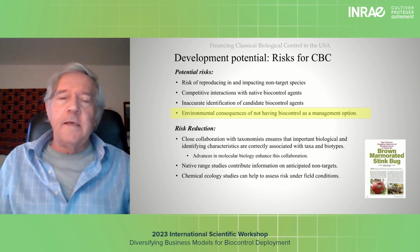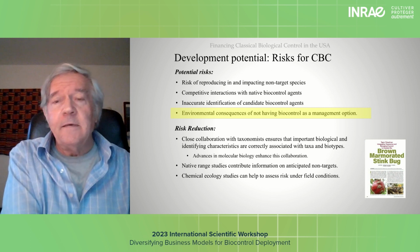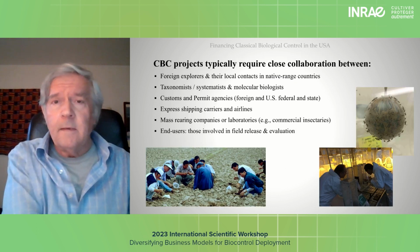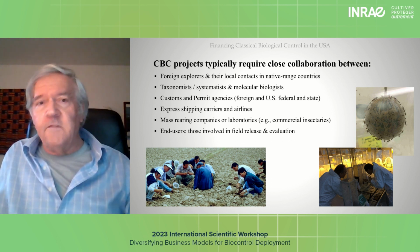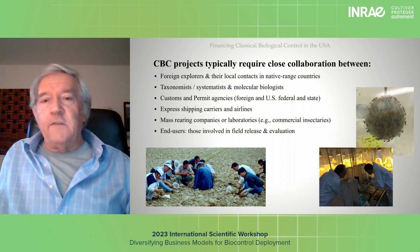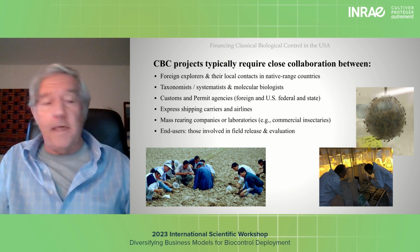To help reduce these risks, close collaboration with a wide range of other scientists, including taxonomists, is very important. Chemical ecology is very important in helping to assess the suitability of a biocontrol agent. These projects typically require close collaboration, not only between scientific fields, but also with regulatory permitting agencies, agencies that provide shipping services, agencies that offer mass rearing opportunities, and the end users themselves, the growers and those who help become involved in field release and evaluation.